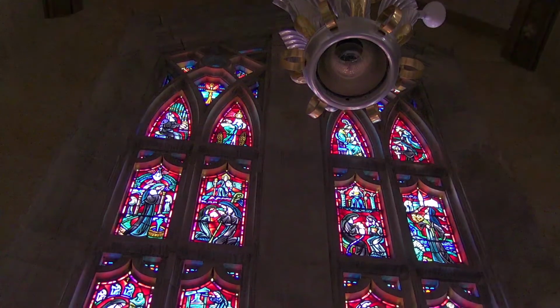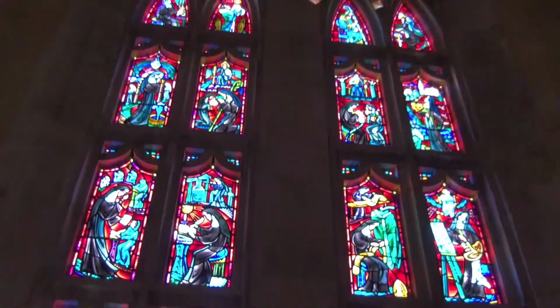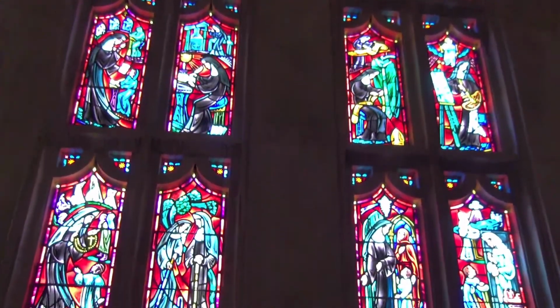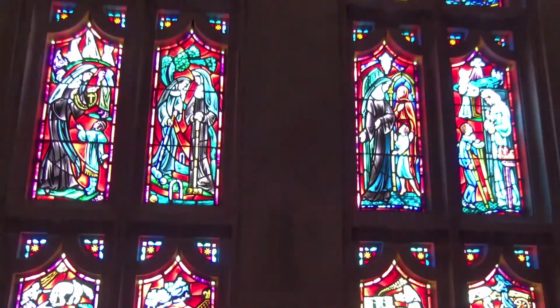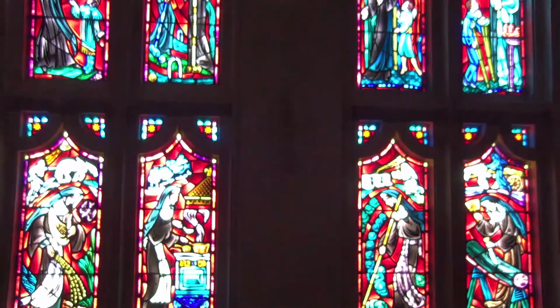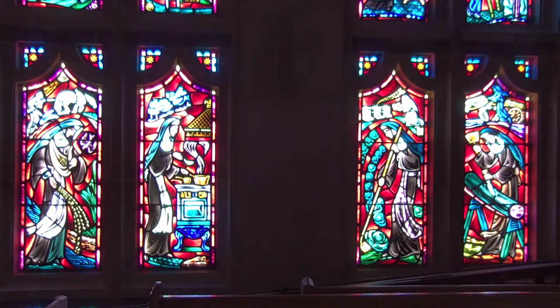So what you see in some of the windows will reflect the life of this monastery at that particular time in history. Any writing that is visible in the windows will be in Latin, which was the language used for Mass and prayer, all the other prayers that were used here at the time. So I will clarify some major ones. Two things you will see repeated.